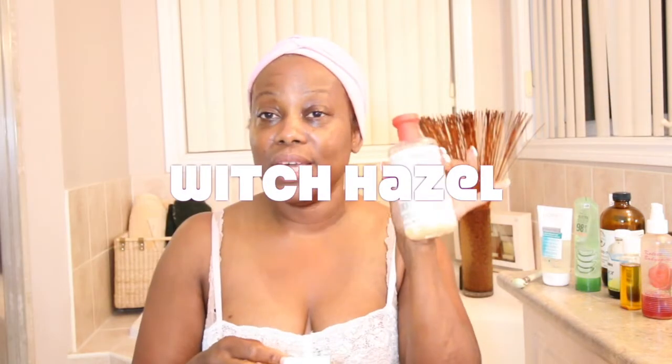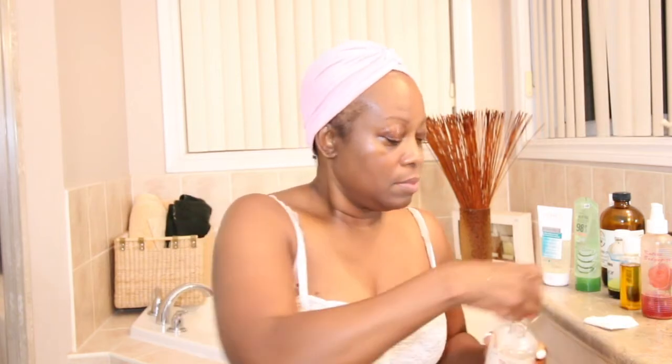One of the toners I love using is this witch hazel. This is cucumber flavor and it doesn't have alcohol. It's not going to dry up your skin. I'm going to use witch hazel to wipe everything. So after the witch hazel, I use my own rose water done by me.